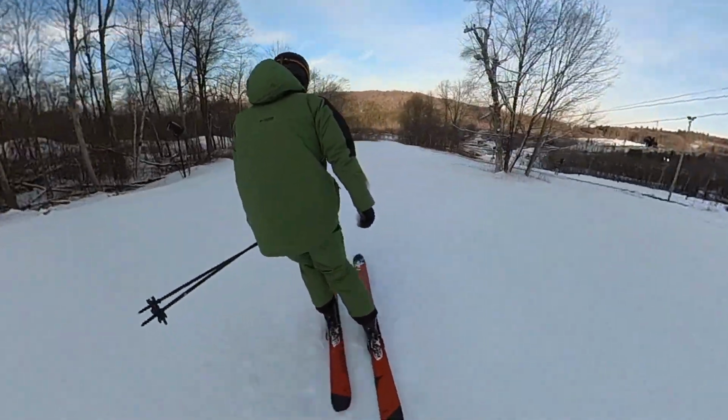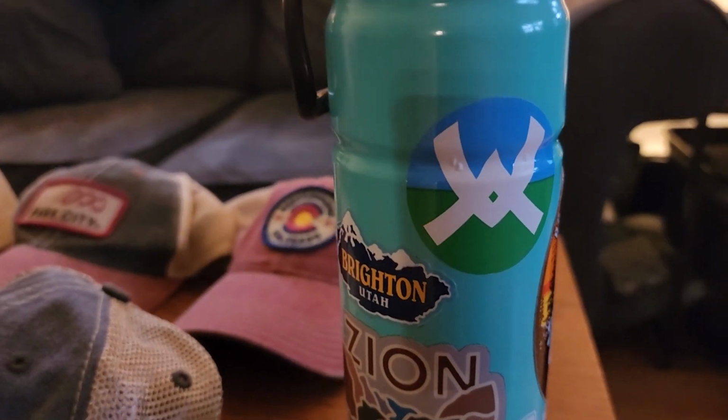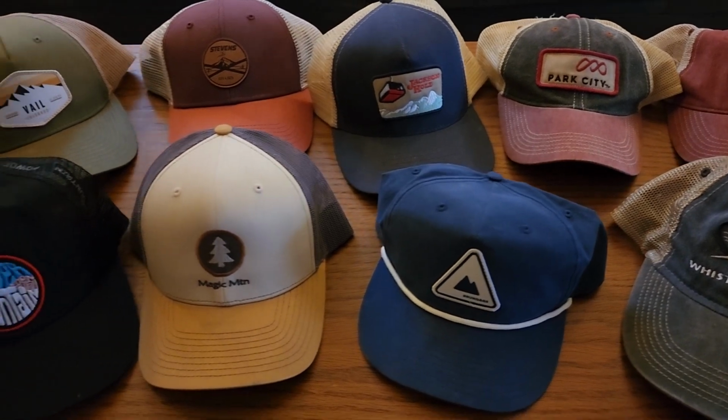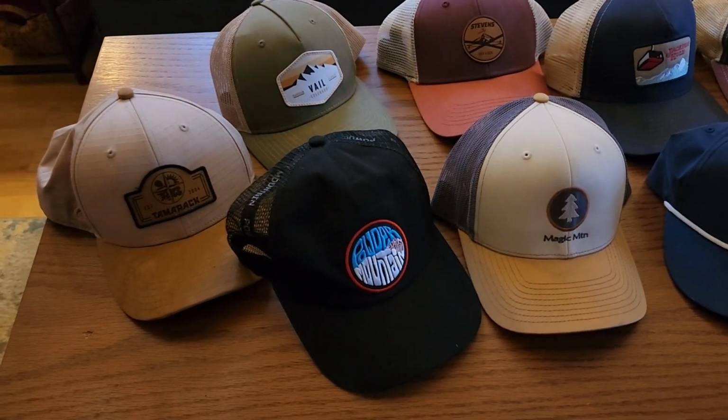I enjoyed Catamount. Usually, if a mountain is really memorable, I'll buy a sticker. If it's so good that I'd go out of my way to come back, I'll buy a hat. Catamount didn't fit those categories, but I liked it as a fun local place.